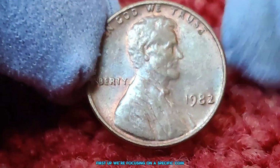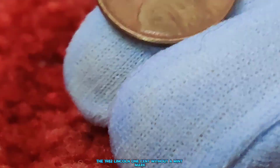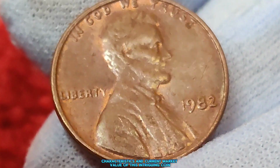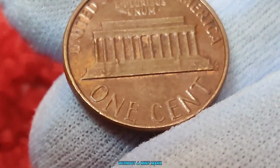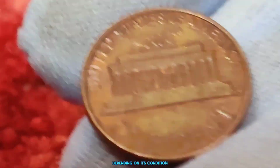First up, we're focusing on a specific coin that might just be hiding in your pocket change, the 1982 Lincoln 1 cent, without a mint mark. In this video, we'll explore the history, characteristics, and current market value of this intriguing coin. So, let's get started. We're going to take a close look at the 1982 Lincoln cent without a mint mark. This coin has an interesting history and can be quite valuable depending on its condition.